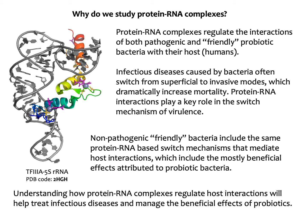Non-pathogenic friendly bacteria that are found in yogurt and cheese are known to have beneficial effects on our health. They live in our gut and maintain a mutually beneficial symbiotic relationship with us, their host. However, the same protein RNA switch mechanism is also found in these probiotic bacteria, and they regulate how the bacteria interact with us. Understanding the role of these protein RNA complexes in bacteria will help us to treat infectious diseases and to maintain the health benefits of probiotics.